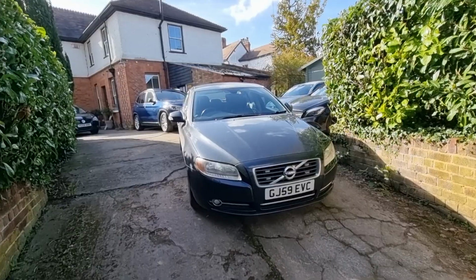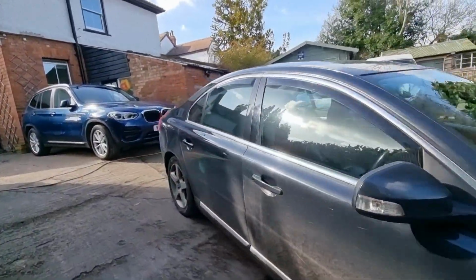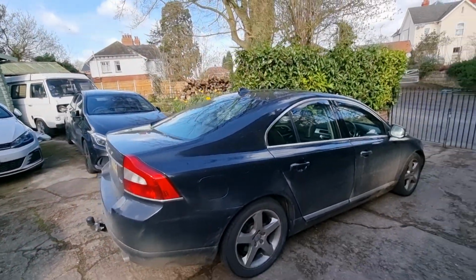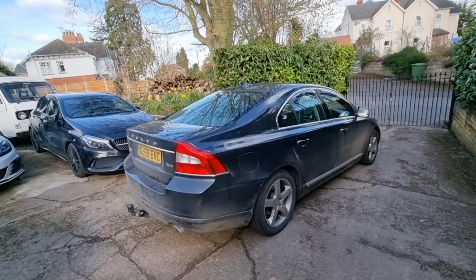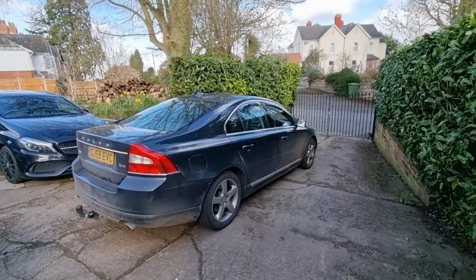Now that's sort of preparation things. Obviously lightness, if you don't need all the crap in the boot of your car, then don't have it in there, because any extra weight means extra fuel used. It's a simple little concept really. So let's get on now to more of the driving techniques.